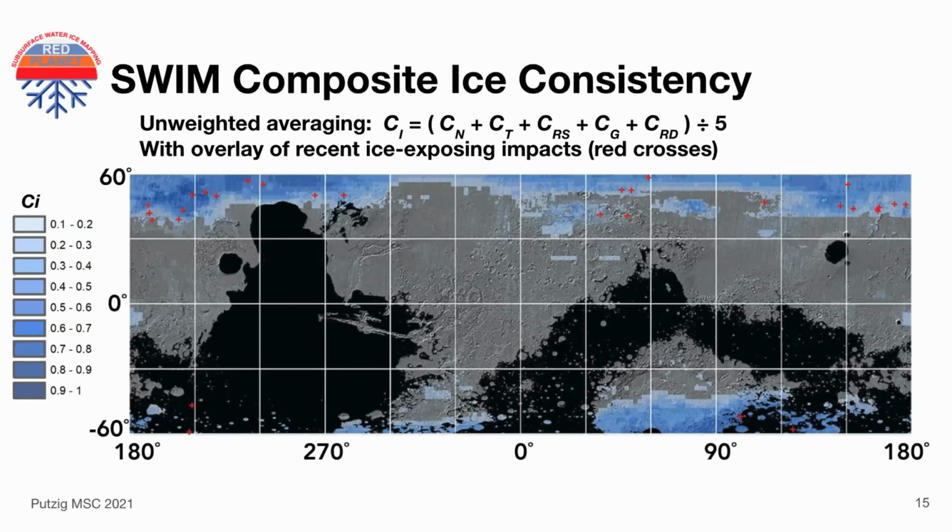It doesn't tell you much about how deep it might be, but it gives you an idea of what our level of confidence is across the suite of instruments. And so, it tends to be more confident at the higher latitudes, but it does extend down well below that 50-degree line from earlier work. It also lines up quite well with where these ice-exposing impacts have been identified across the northern plains and a few down here in the southern hemisphere as well.